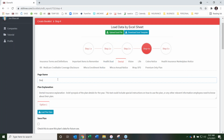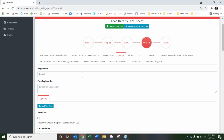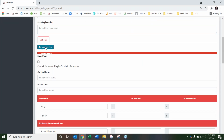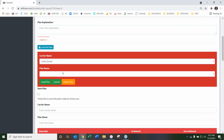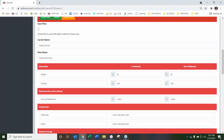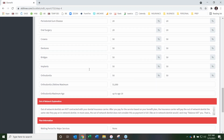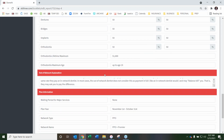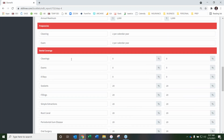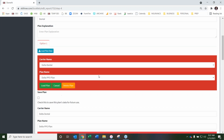Dental is no different. A plan explanation, maybe you're using Delta Dental or something like that, and you want to put in the fact that they don't issue ID cards, because I get asked that all the time. You can load that in there. And I'm going to go through and load in some of these. Again, you can see that it does this. I've loaded in a lot of the most routine coverages that are used on a regular basis and that you'll find on most benefit summaries.